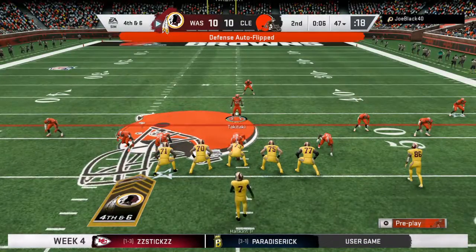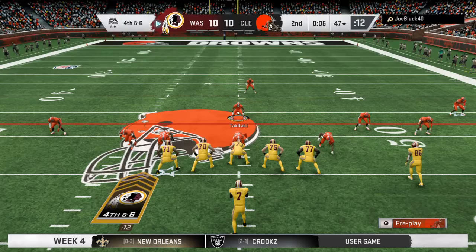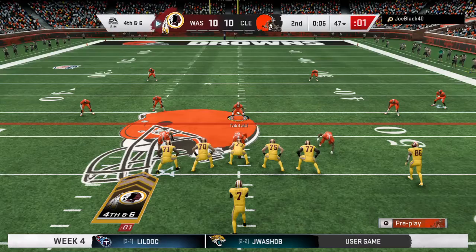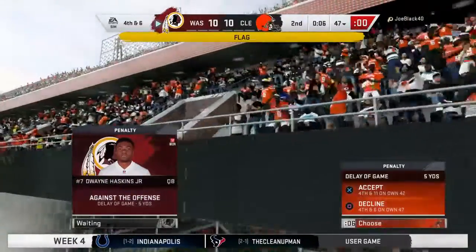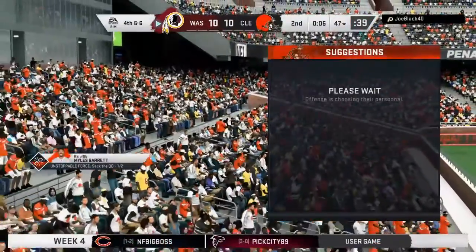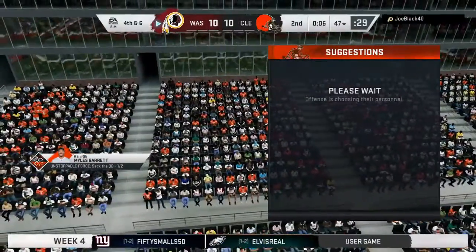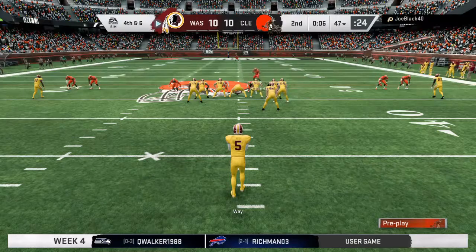So they're going to come to the line here, and it appears they'll try to go for it on 4th. They're out of timeouts, remember, so this is going to have to be a delay. Here's Tressway now, as he'll punt it away for the second time.